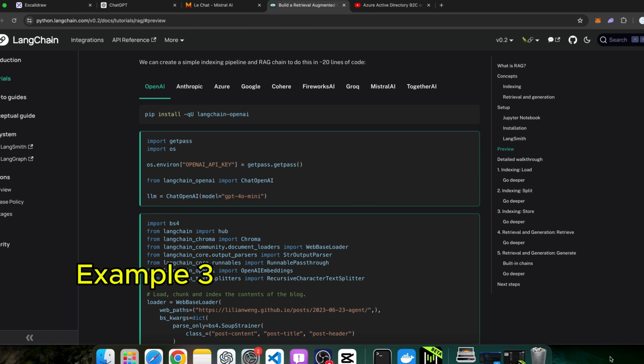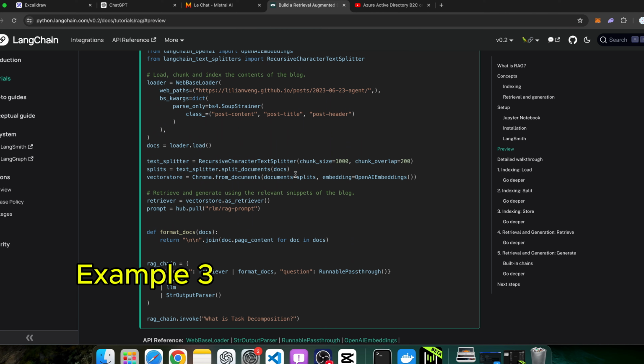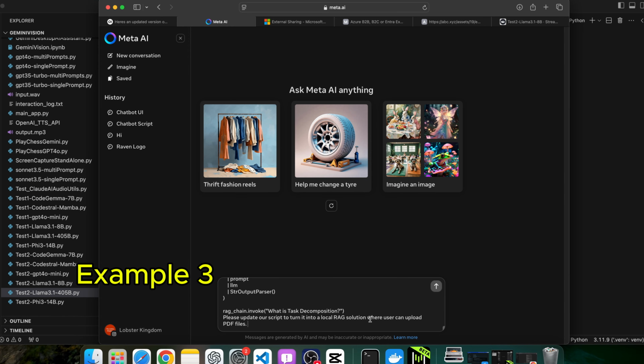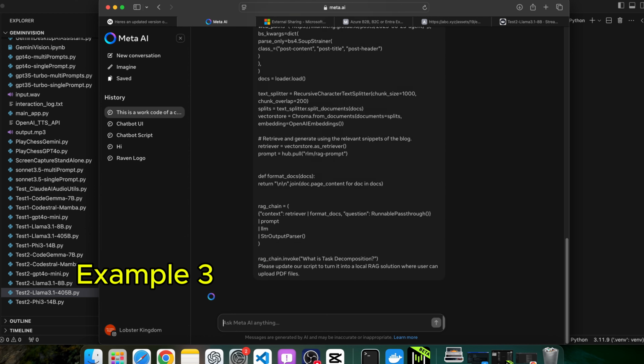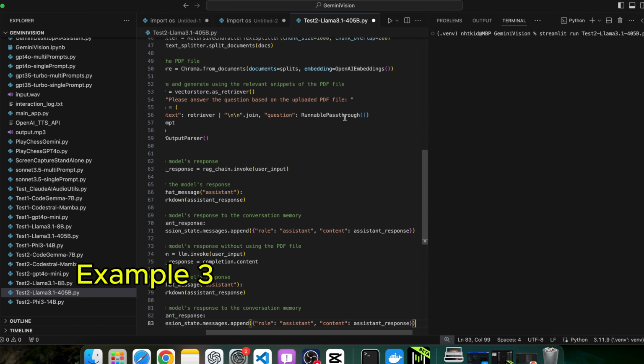Let's start our round 3 test to turn that into a RAG. We're going to take the perfect code from round 2 produced by the Codestral Mamba, and we're going to provide this simple example from LangChain on how to do a RAG, and we're going to feed it to each model. Here comes the big brother, the 405 billion model. Let's see whether it does something differently. Let's bring the code in and we'll run it.